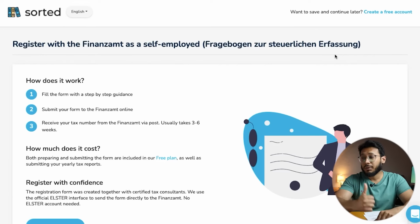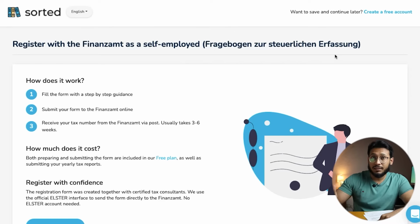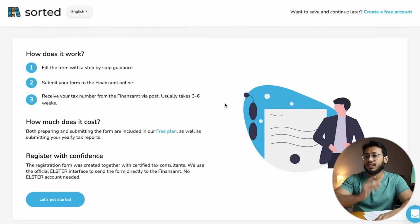So how does it work? Number one, we fill out this form with step-by-step guidance from Get Sorted. Number two, after filling it out, we send it to the Finanzamt online. Number three, we will receive our tax number from the Finanzamt, which usually takes 3 to 6 weeks.